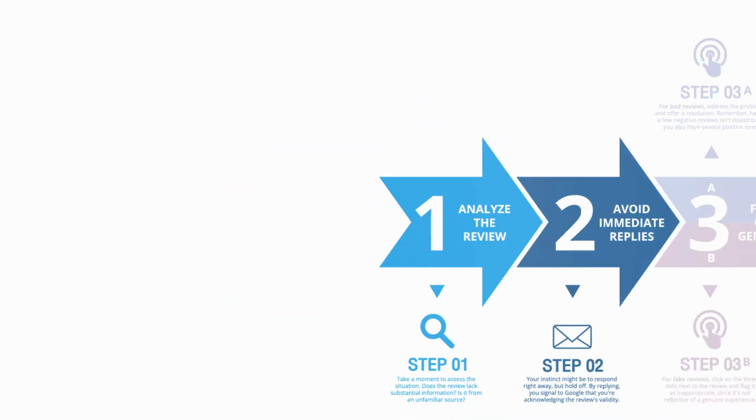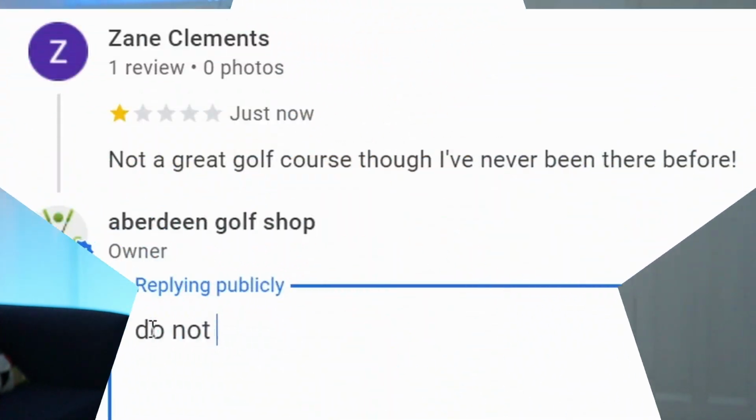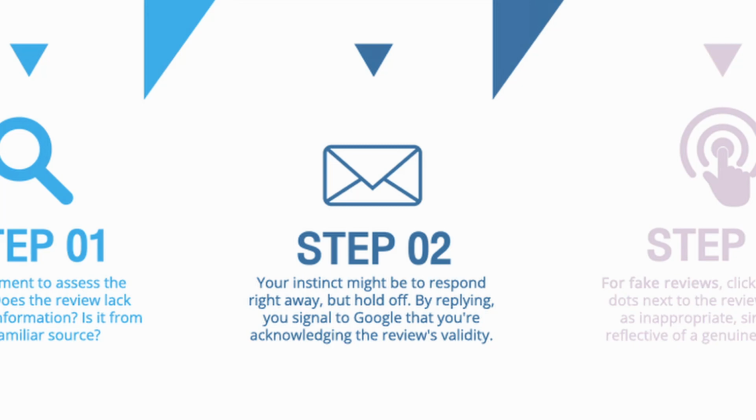So then on to step number 2, and this is the biggest mistake everyone makes, and it's that they make a reply. If you reply to that review, whether it's fake or a bad review, immediately you've told Google you've accepted it. So do not reply. But first of all, just hold off and think it through. A reply signals to Google that you've acknowledged the review's validity. And then it becomes almost impossible to then resolve that problem. So we'll tell Fred to just hold off a second and think about who wrote it.